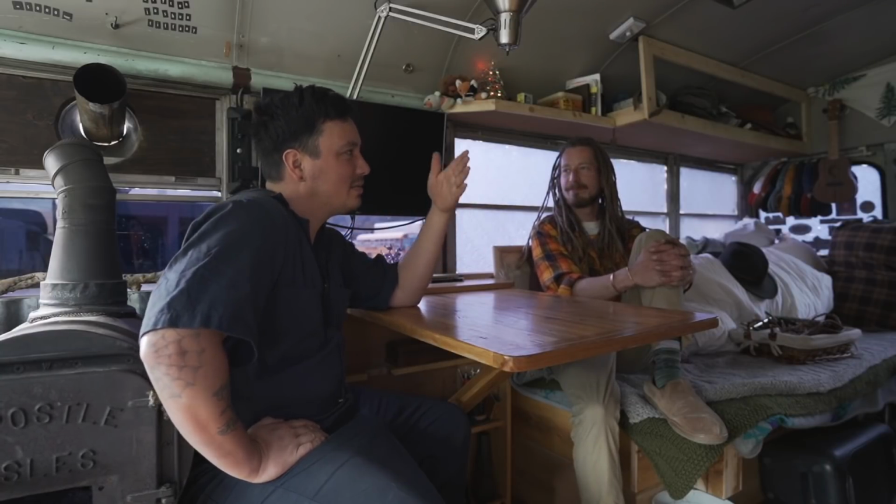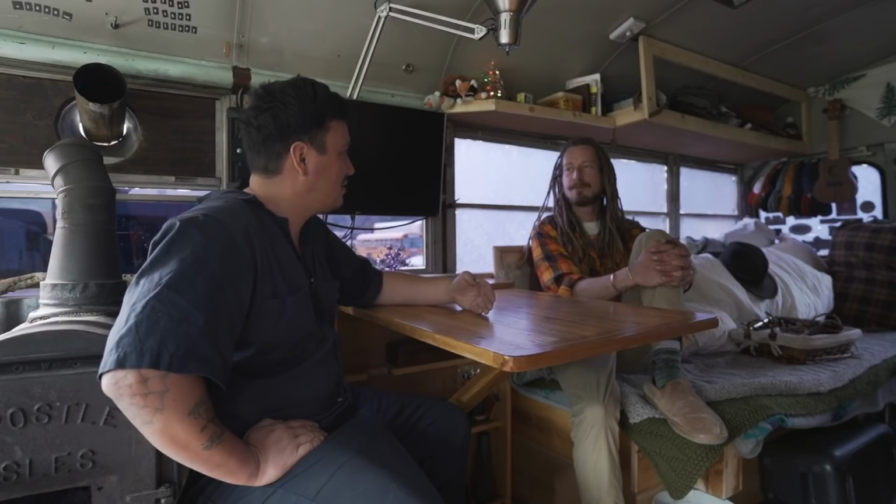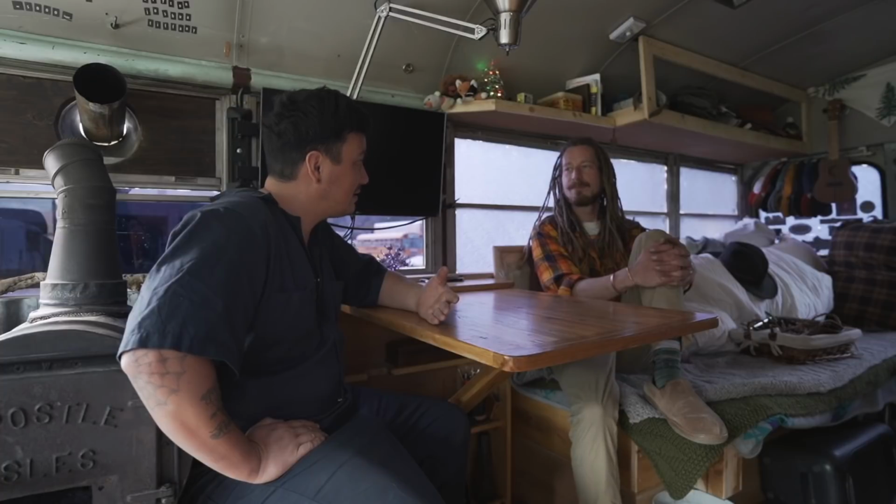Totally. A lot of people might be wondering, okay, cool, you built this bus for less than 10 grand, which is really achievable for a lot of people, but I think what stops many people from going down this road is money. So my question is, how are you staying on the road?